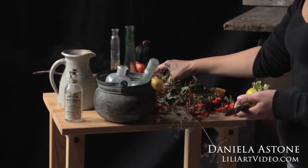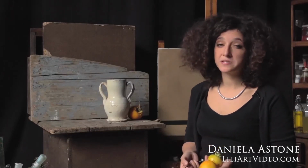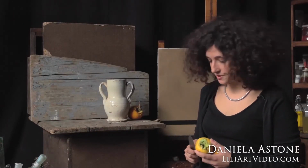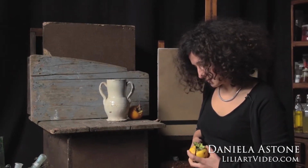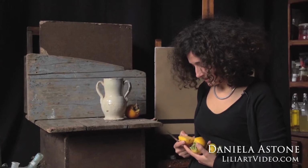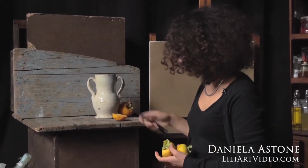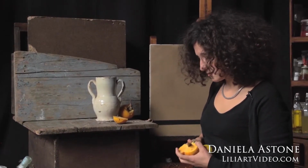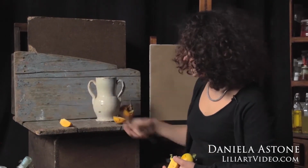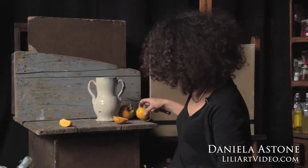Sometimes when you have a fruit, I'm really curious to see what is the color inside that fruit. So I like to basically, you know, cut it, make some slices out of it, and see how they kind of work for the still life, just in order to see how that could work for that.